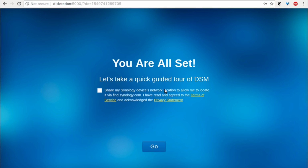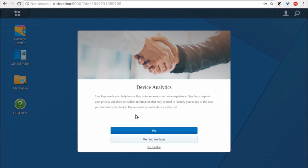It'll also prompt you to update your software if you want, and install updates automatically, or notify you and ask you when you want to do updates. It also asks to allow me to locate it via font. No, I'm not going to do that. It's like device analysis, helps you enabling us to improve your. Nope.